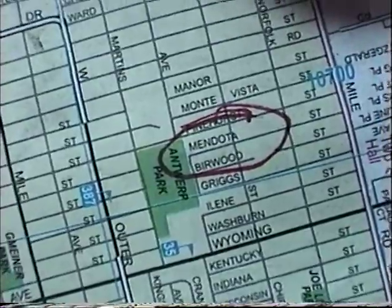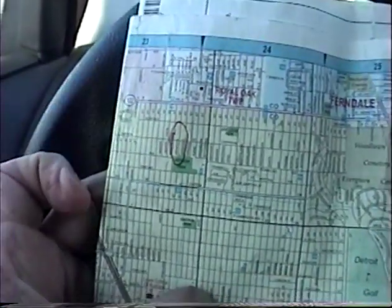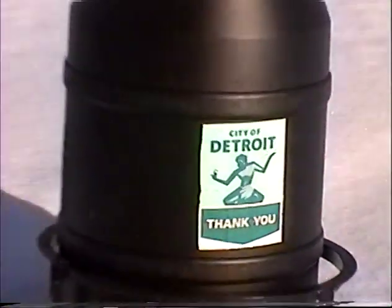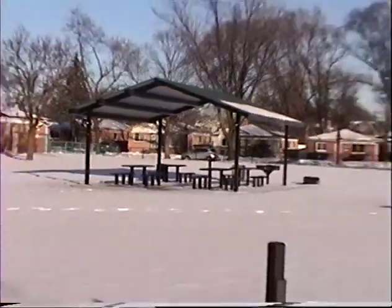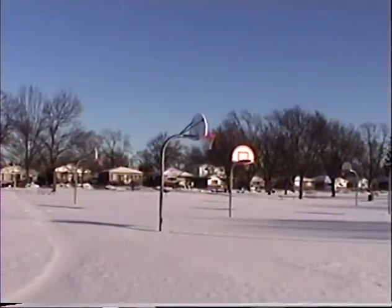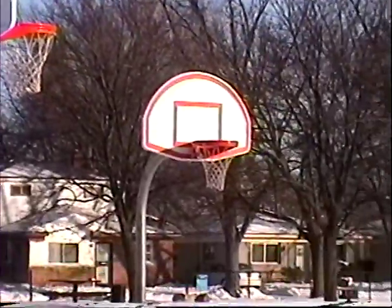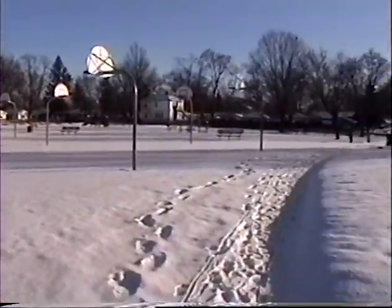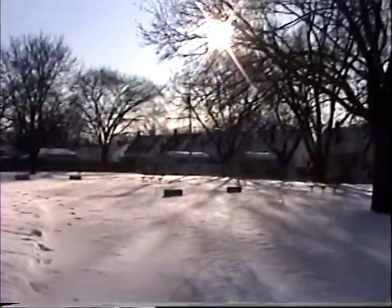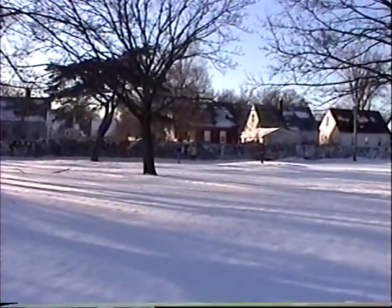Now, between Mendota and Burwood Street, there's 3 blocks of what I call the Detroit Wall. They might have another name for it. But while I was in the neighborhood, I figured I'm going to check this out. So they have a nice picnic shelter. This is all well and good. Basketball court with the nets, to give the younger folks something to do. Of course, we had a snowfall, so there's like 3 inches on the ground.